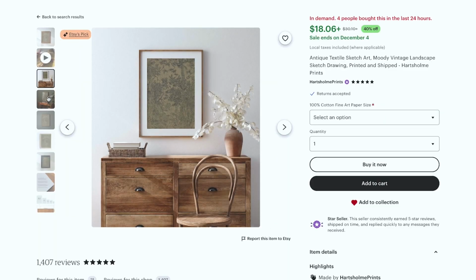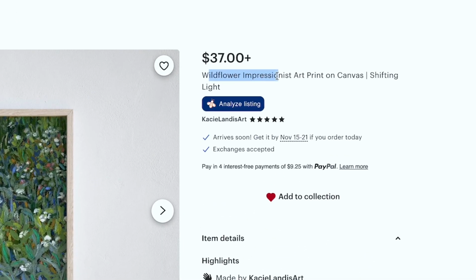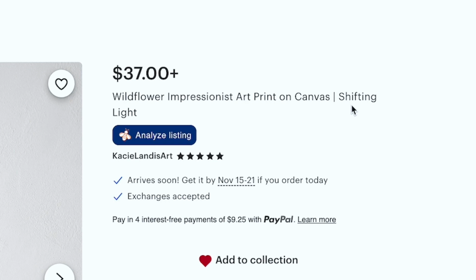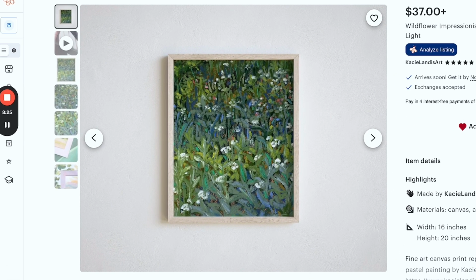Now let's dive into another example. And this is with prints and paintings. Now I see this happening all the time in the wall art space, especially when it comes to artists and creatives who are very passionate about the specifics of that art. This is called Wildflower Impressionist Art Print on Canvas Shifting Light. You might think, well, what's wrong with this? But who is typing in shifting light into Etsy search results and hoping to come up with this?